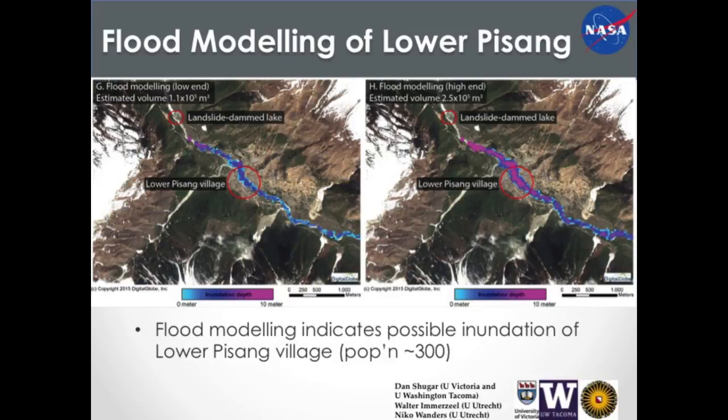Because you can look at an elevation model and figure out, if this is flat and there's so much more water, then this is the amount of water that will cover the town. And so it's this type of modeling that I think people were starting to respond to in more quick terms so that we can actually get a sense of what this hazard is for the local populations.